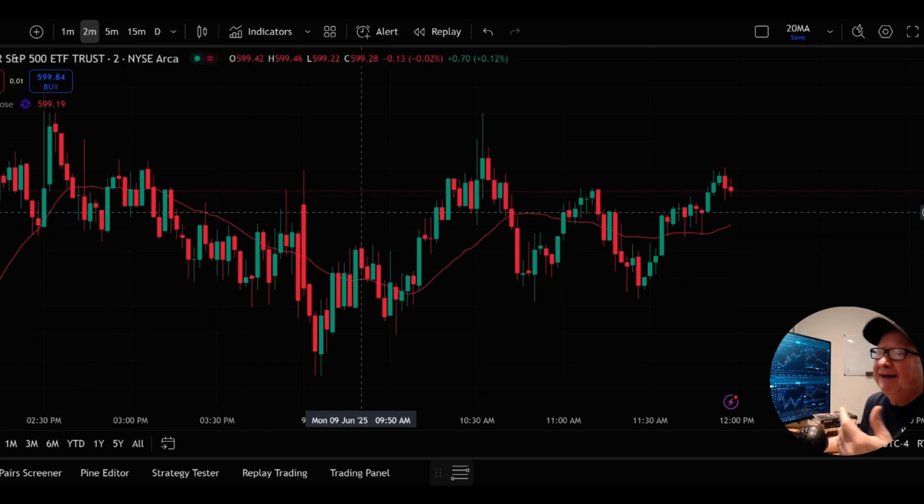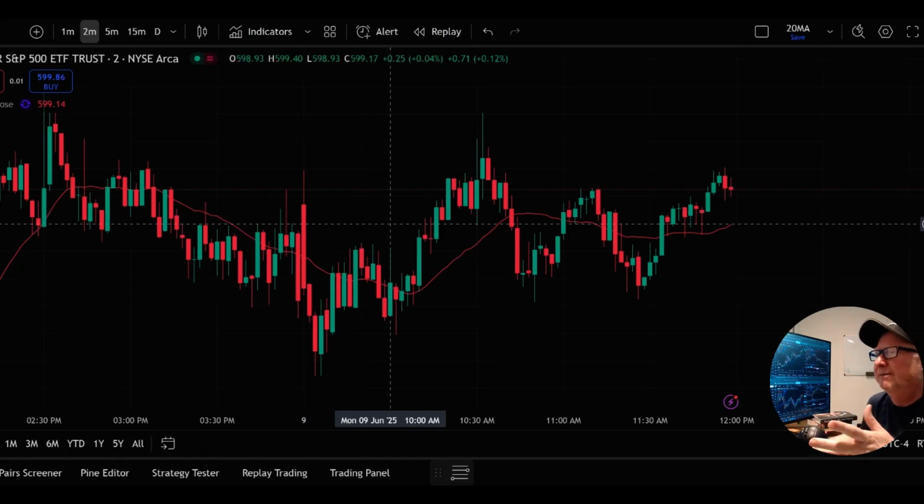The SPY and the Qs are basically trading sideways because the market is kind of waiting for resolution around the trade talks. There's not a ton going on news-wise, other than WWDC going on, and CPI, PPI come out later in the week. So it's kind of a slow sideways Monday.